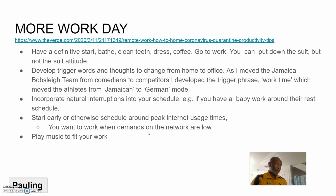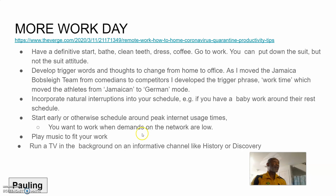And play music to fit your work. Music that you know, music that will not distract you, but will run in the background and occupy that part of your brain that inevitably is not focused on what you're doing. A TV channel in the background serves the same purpose so long as it's not running the latest blockbuster movie, but something fairly mundane, not the news.